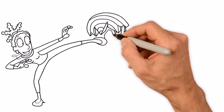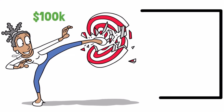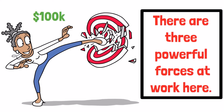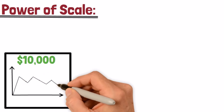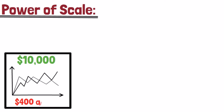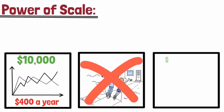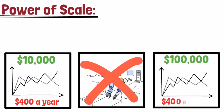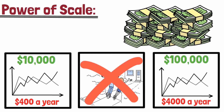Let's break down exactly why your dividend income explodes after hitting $100,000. There are three powerful forces at work here. At the top is the power of scale. Think about this. If you have $10,000 invested in dividend stocks yielding 4%, you're making $400 a year in dividends. Not life-changing money, right? But with $100,000, now you're looking at $4,000 a year. That's $333 every single month, passively hitting your account.